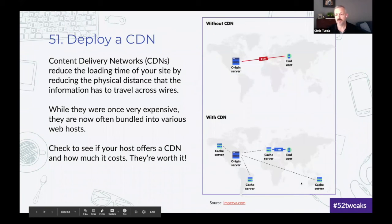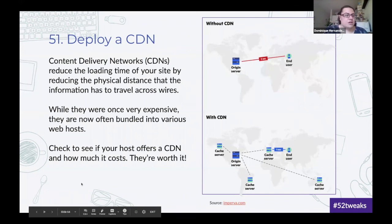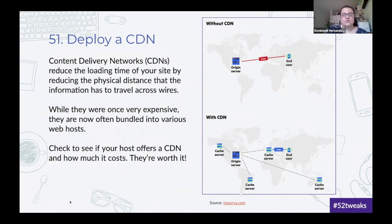Two left, number 51. All right, two left, we can do it. These are super techy, but they're also really easy. You can do them, I promise. Number 51 is to deploy a CDN. A CDN is a content delivery network, and what it does is reduce the loading time of your site by reducing the physical distance that the code of the site has to travel along wires, because it creates local servers that have a cached copy of the website that are closer to the end user's physical location. These used to be really expensive and complicated and difficult to bundle into a site, but often now they're included through your hosting and can be really inexpensive. I work with hosts that offer these for free out of the box. That host is Pressable for WordPress sites, and I'm sure there are others as well.